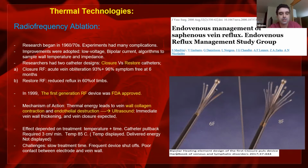So the closure catheter was adopted into commercial use and was first FDA approved in 1999. The first catheter was based on a pullback mechanism, like laser today, where the temperature at the tip would be 85 Celsius, and the dose of energy delivered depended on the speed. There were some challenges with that first generation catheter. First of all, the slow treatment time. It took up to half an hour to treat a long GSV segment. There were also problems with the catheter's contact with the vein wall. It was poor contact on some occasions, and that led to frequent device shutdowns.